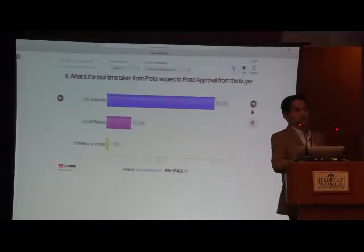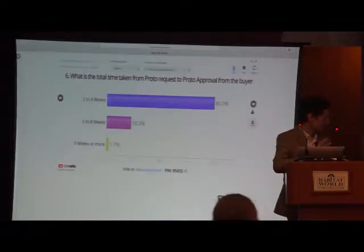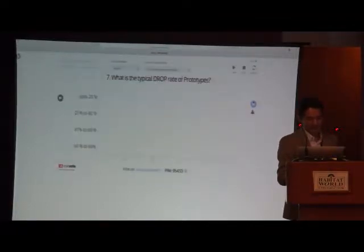Brilliant. So about 80% of you are able to convert a style to an order in about 4 weeks. That's what the survey says. I'm very surprised. But if it is happening, it's amazing. But we'll get to the fact that this is still slow, which I'll get to in the next section of my presentation. Let's move to the next question.